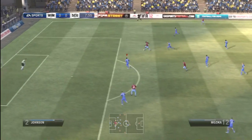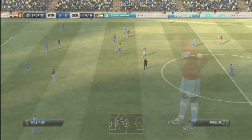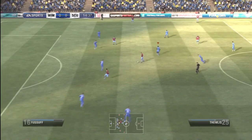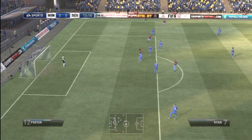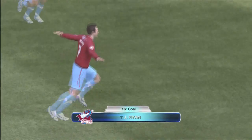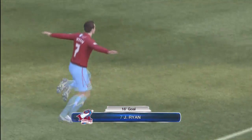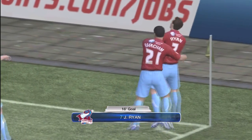I thought, oh come on, we can go and win this. And unfortunately Mazika got forward in the 8th minute. Luckily though, he put it past the post and we were let off. But 15th minute, Thwellis on to Dagnall, Dagnall on to Ryan. Some shocking defending yet again. Ryan put it into the back of the net, and Scunthorpe took a 1-0 lead in the 16th minute.